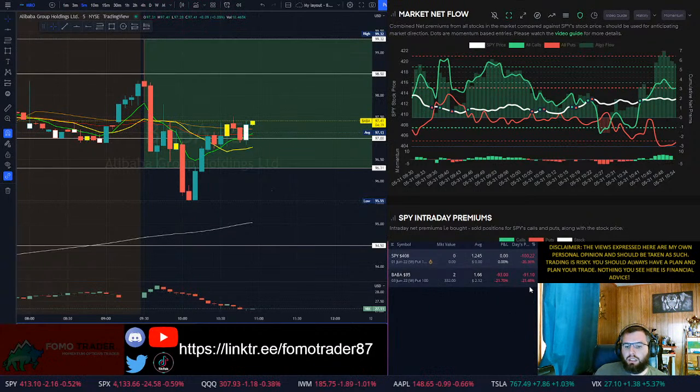So 22% down on BABA. We might get a double top here. Let me just see how this candle closes. If we break above this high, we're down 23.